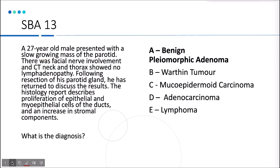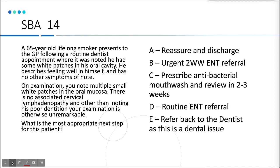So, benign pleomorphic adenoma. A 65-year-old lifelong smoker presents to the GP following a routine dental appointment, where it's noted he had some white patches in his oral cavity. He describes feeling well in himself and has no other symptoms of note. On examination, you note multiple small white patches in the oral mucosa. There's no associated cervical lymphadenopathy, and other than noting his poor dentition, your examination is otherwise unremarkable. What is the most appropriate next step for this patient?